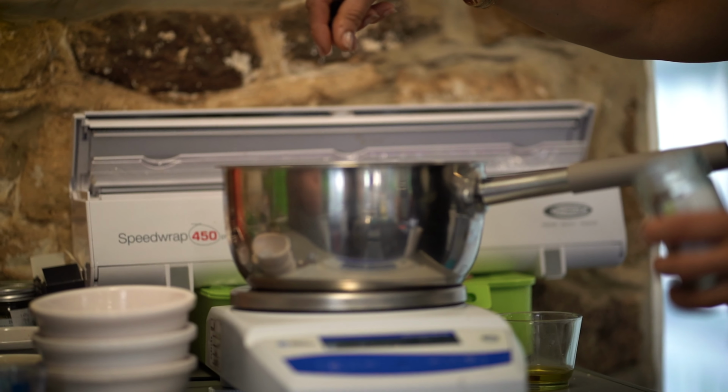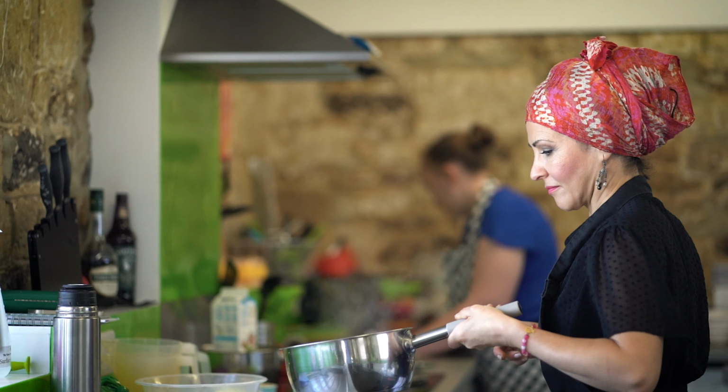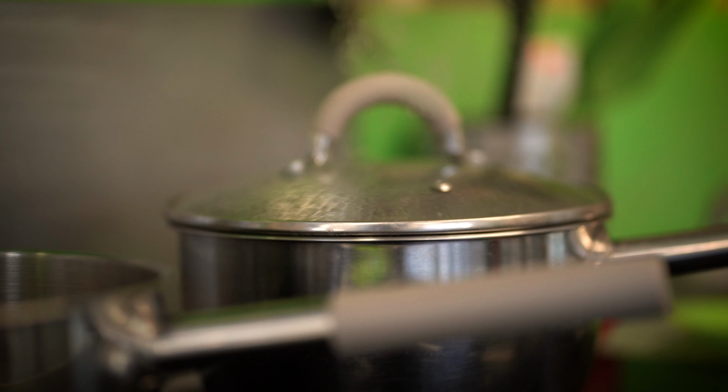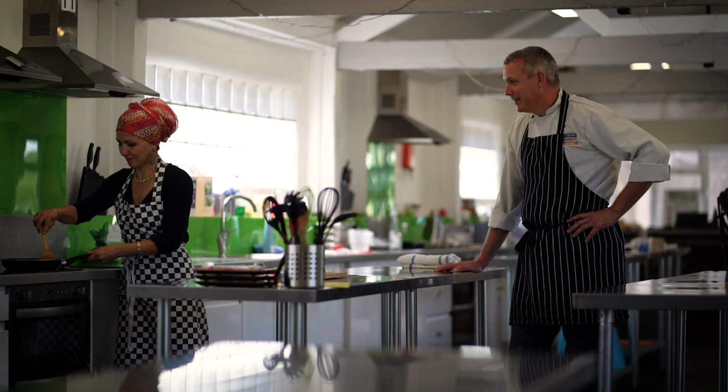A normal sticky toffee pudding would have lots of butter in it and cream, and we've substituted those with soya-based products. And the sticky toffee pudding sauce, the caramel sauce, has no added sugar, it's just dates. And dates are very nutritious and have lots of minerals. So it kind of makes you feel a little bit better for eating more pudding.